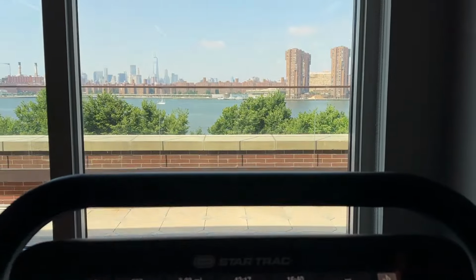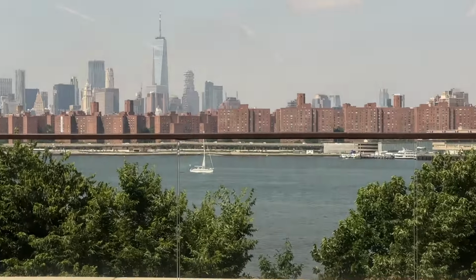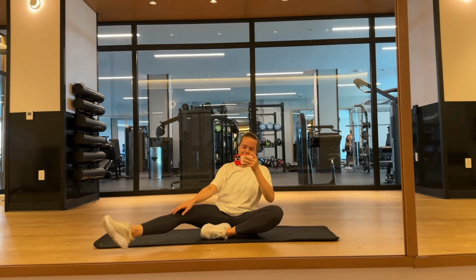Weekend ride with some cardio at the gym. And as someone who is not a big fan of the gym, to be honest, it's my least favorite way to exercise, I have to admit. On a very hot day, I am grateful we have one in our apartment complex.